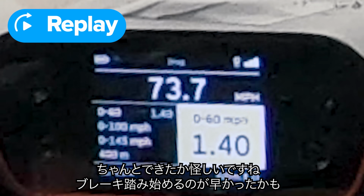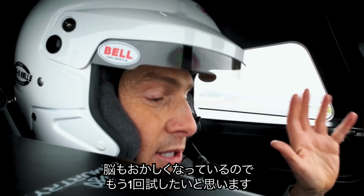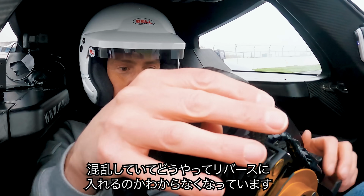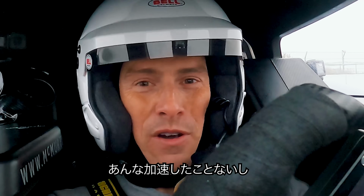That was a different level to before. I actually don't think I did that properly either. I think I might have come out of the throttle and started braking too soon, because it's just rearranged my brain too much. I need to do another run. I don't know what I'm doing now. I'm just freaked out. I don't know how to get into reverse or anything. It's just messed with me. I'm just a mess. I've never accelerated like that in my life.